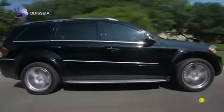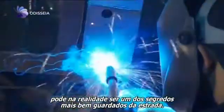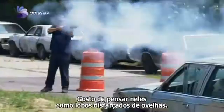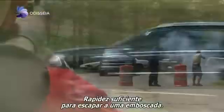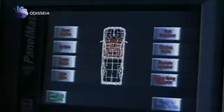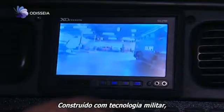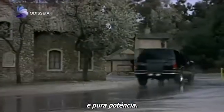What looks like an ordinary soccer mom SUV may actually be one of the best-kept secrets on the road. I like to think of these as a wolf in sheep's clothing. It's tough enough to resist gunfire, fast enough to evade an ambush, strong enough to repel an attack, and smart enough to strike back. Built with military technology, scientific know-how, sleek design, and pure guts.